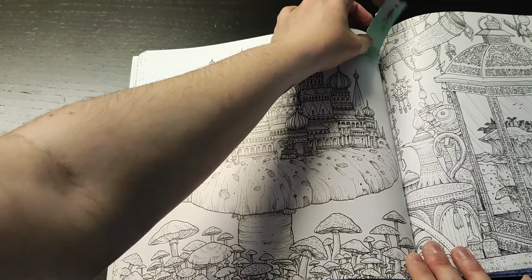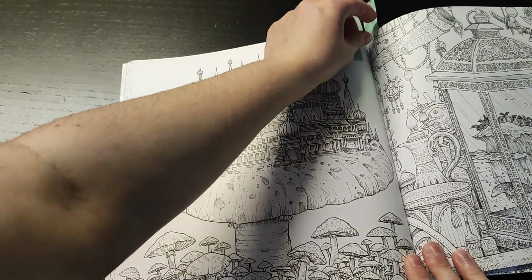Another one in this book, stay here. They are not very sticky, unfortunately.